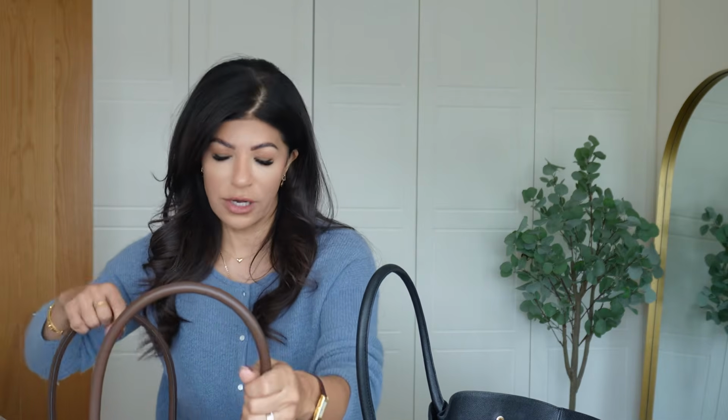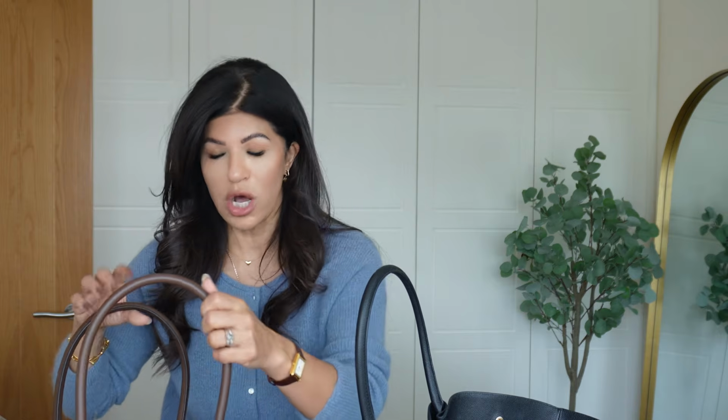And to be honest, I like to have an insert, but I don't like to have an insert covering the whole thing because I think that way I can fit more things in. So I like to have a smaller insert where I can put things like my purse, things that need pockets like my keys. And then I also like to have the space in there where I can put a bottle of water, or I can put a scarf or my sunglasses.